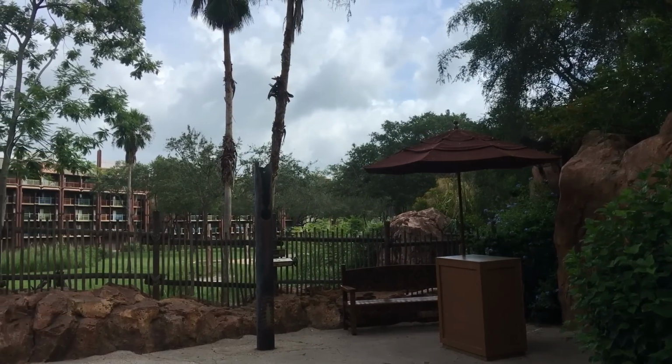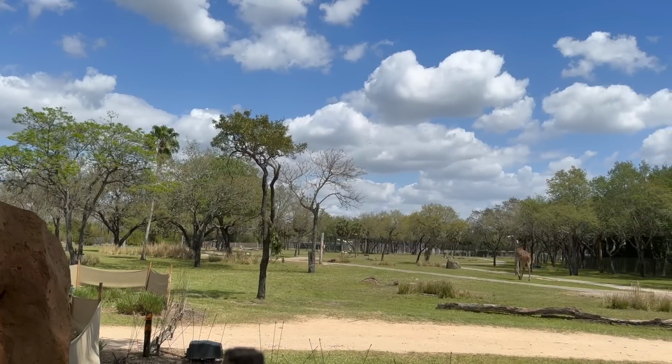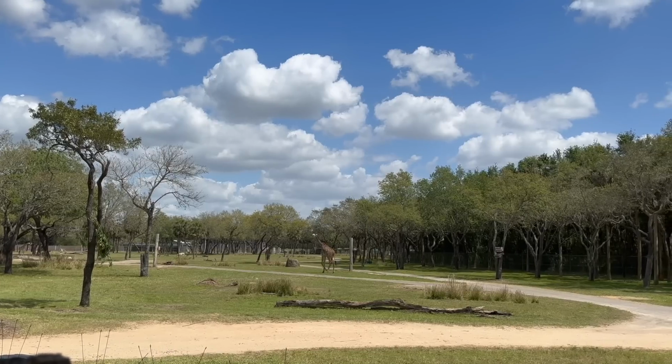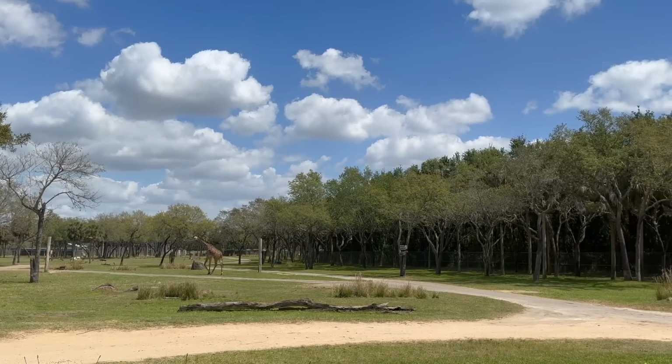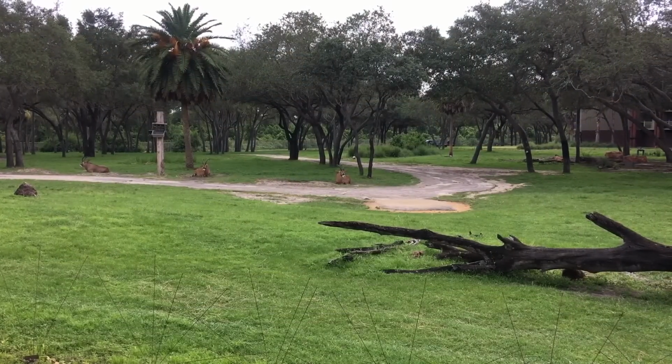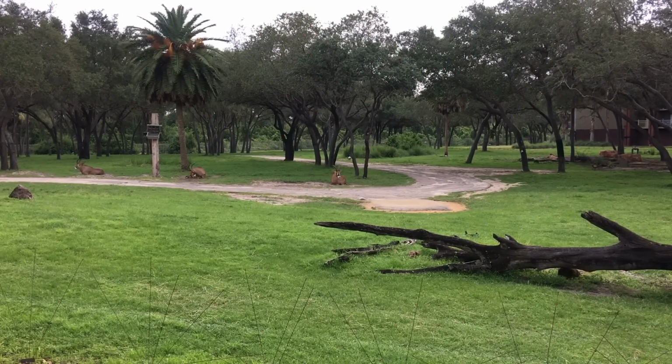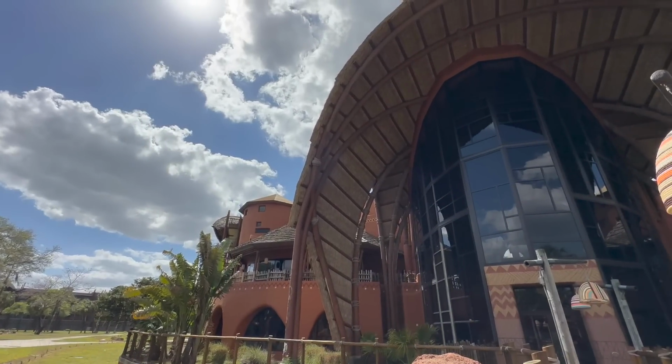When you book a Savannah View room at AKL, you can wake up each and every day to a savannah filled with giraffe and zebras, maybe some kudu and several more species of African wildlife. Now, I'm not talking about animatronic animals like you're going to find at Jungle Cruise. We're talking living, breathing animals, wildlife, greeting you before you've even got the chance to brew a cup of coffee in the morning.